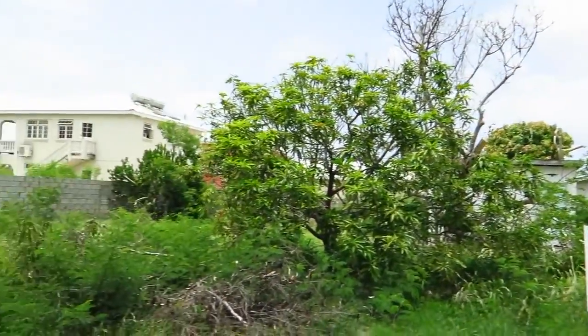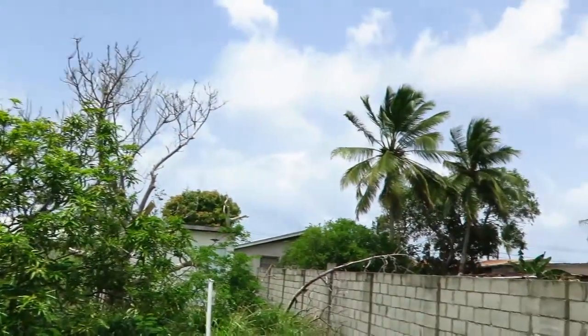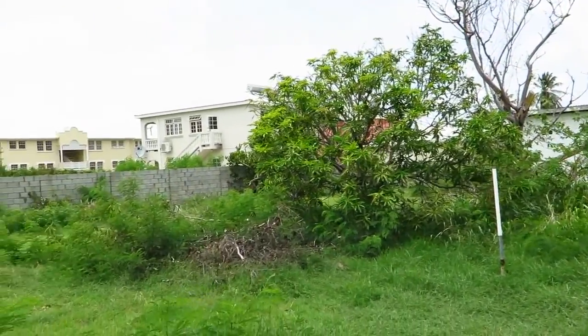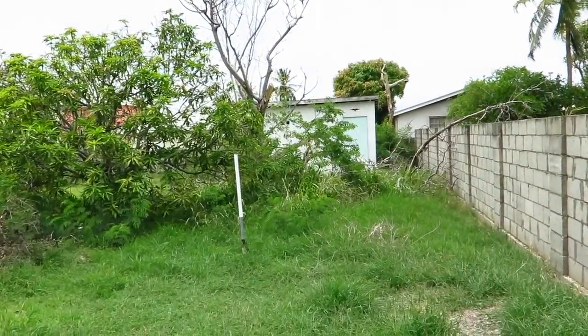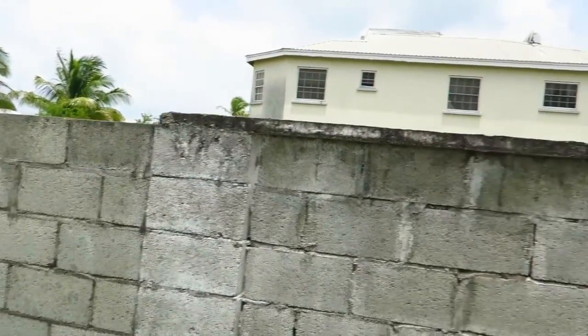Big plot of land. And one of the most expensive things, I'm going to go around the corner because I bet that wind's blocking my voice off, which some people might think is a bonus. Building guard walls here is really very expensive because it's the same amount of concrete. It's like building another house, if you like.